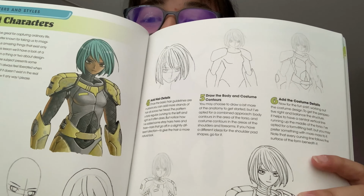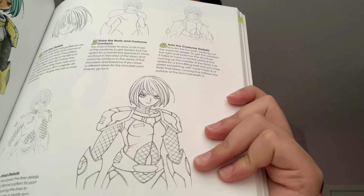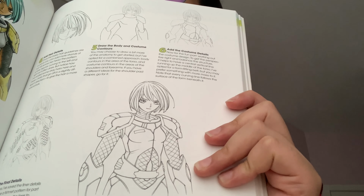Crilley in this book also shows you how to draw different types of characters. Like this one here is a sci-fi character. It looks like my Star Wars character Mia a little bit, except her hair is not that light. And I really like how detailed the armor and her clothing looks. Like the bodysuit, everything, the armor, the fishnet stuff, whatever that is. It looks so nice. I love looking at Mark Crilley's work because it's so detailed. And yeah, so simple. He breaks it down for you in very simple steps.